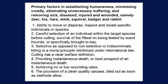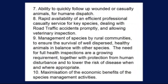We want to be able to ensure that we have instantaneous death or the best prospect of an instantaneous death, achieve no or low wounding rates, and the provision of a clean quality carcass, bled out as soon as methods allow. The ability to quickly follow up wounded or casualty animals for humane dispatch. Rapid availability of an efficient professional casualty service for key species, dealing with road traffic accidents promptly, and allowing veterinary inspection. 70,000 road traffic accidents involving deer, 20,000 deer going off injured or wounded and not being followed up properly.